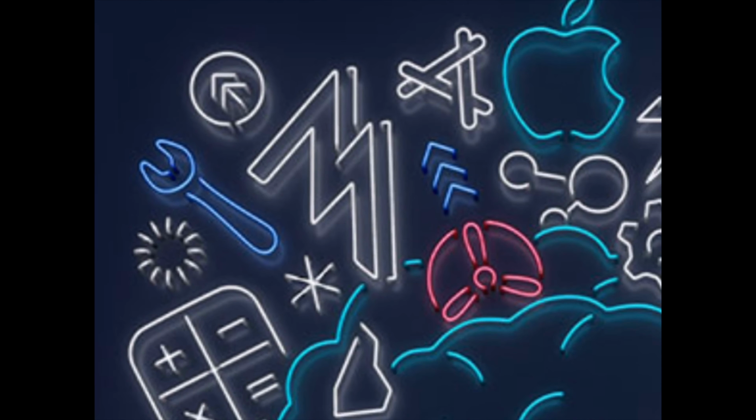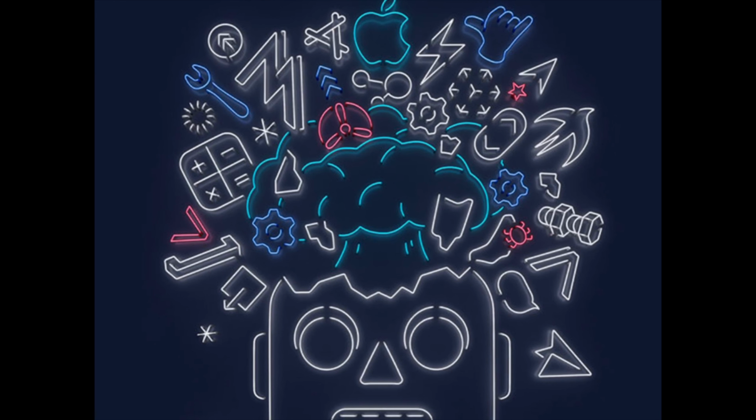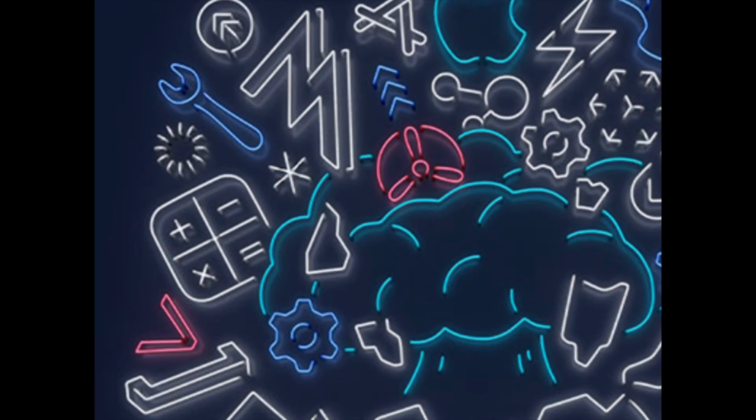It's something also to have a look at, but I don't have any ideas. If you have any ideas or things you think can be happening, leave them down below. But if you do have a look, Apple, they're giving you hints everywhere.